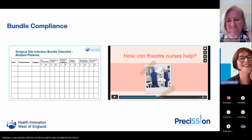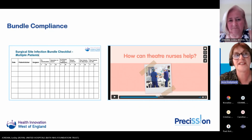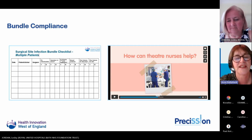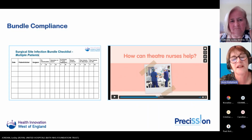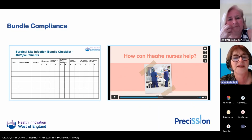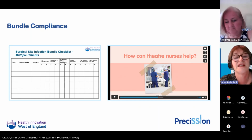So if you say you're going to do something, it's really important that you do what you say you do and that you need to measure that it's happening. So we measured compliance with the bundle, and this is where the theatre teams came in. And you can see on the left is an example of a data collection sheet where we recorded that the bundle was being delivered for every patient. And this is where the theatre nurses came in.